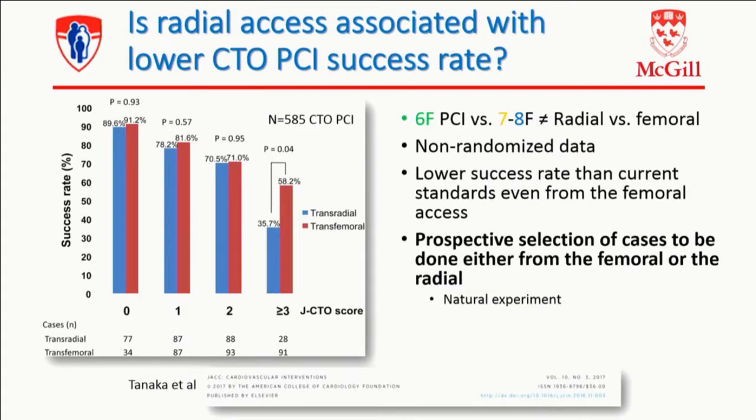So radial access is associated with lower CTO PCI success rate. There was a study from a Japanese group, and actually they showed that in JCTO score over 3, they had somewhat lower success rate. But the problem is when you compare the two groups, they were really different. When the score was 3 and over, they were using more femoral, they were using more 7 and 8 French, and the radials were using 6 French. It's not really an access site comparison. It's a big guide versus small guide comparison.